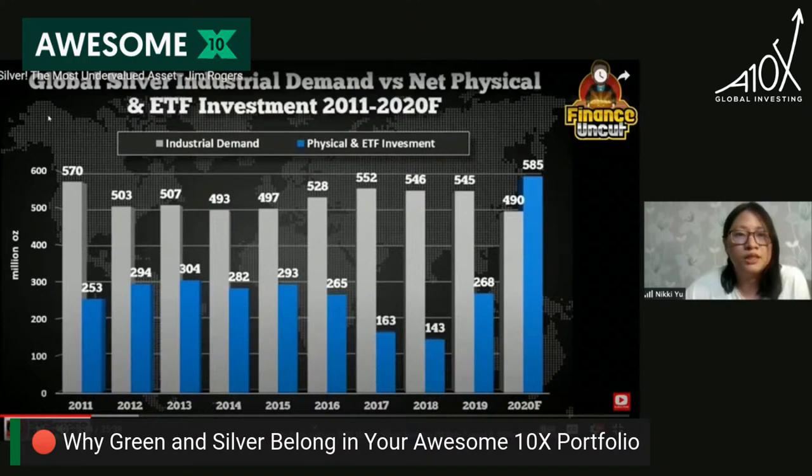Now, the global silver industrial demand versus the net physical and ETF investments, you could see that the industrial demand is 490 as of 2020, and the physical ETF investments is about 585. So if the physical ETF investment is keeping that silver and they want to sell it to the industrial demand, then the prices would naturally go up. So you could see that the physical ETFs are actually growing in nature. From 163, 143, 268 to 585. A lot of ETFs right now are keeping it in a bank, which is the Perth Mint.